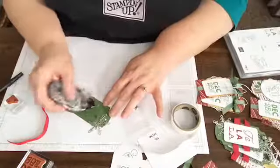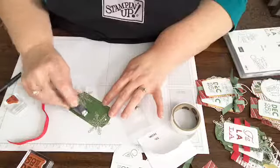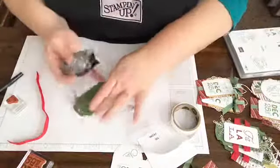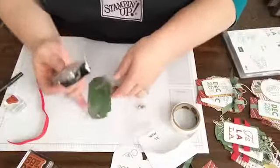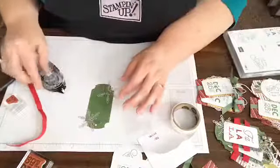Leave it to me. I'm actually trying to help the snowflakes stay down. I'm trying to give a lot of place for there to be adhesive that can hang on to the ribbon that I need to put here. So I actually put it across the snowflake just to help that.